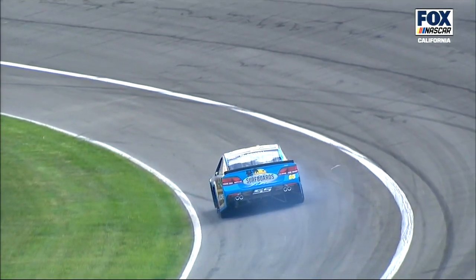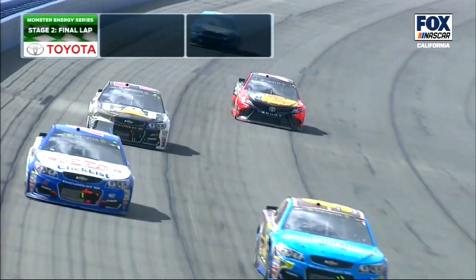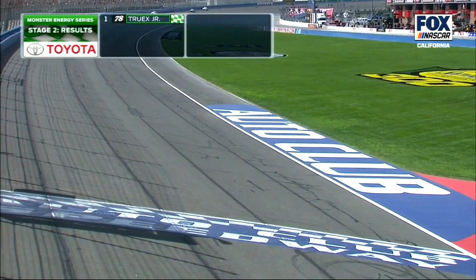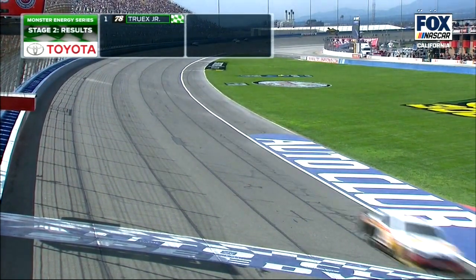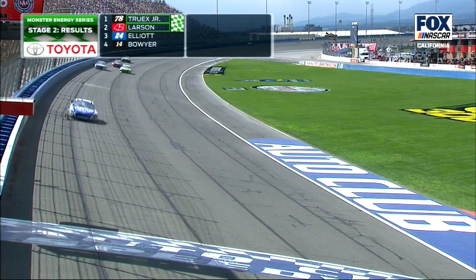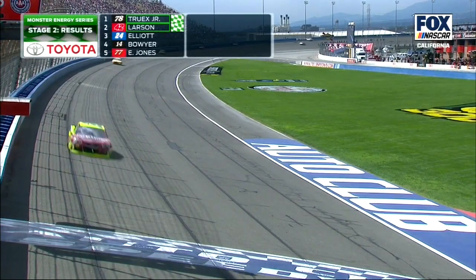So we stay green, 73 laps in, and your stage two winner, coming off turn number four to the front straightaway, is going to be Martin Truex Jr. Ryan Blaney holds on to the lead lap. Kyle Larson, Clint Bowyer, huge lead. Chase Elliott, Erik Jones. What a lead. It was 8.5 seconds.